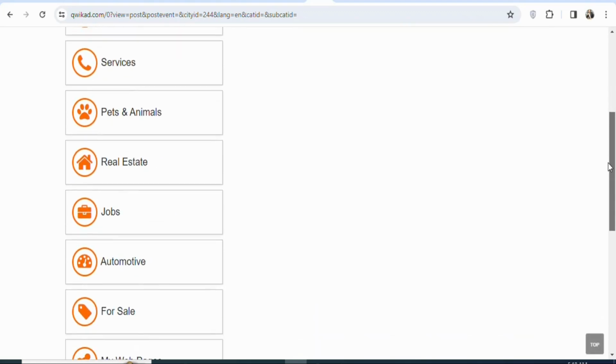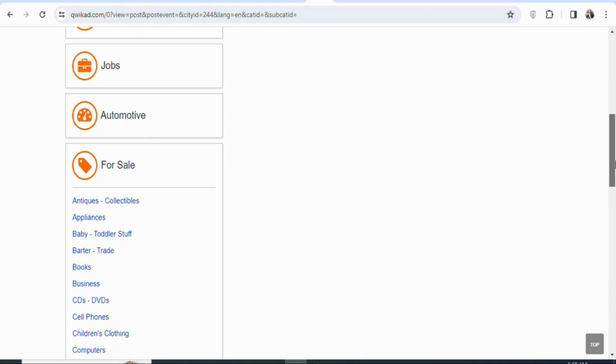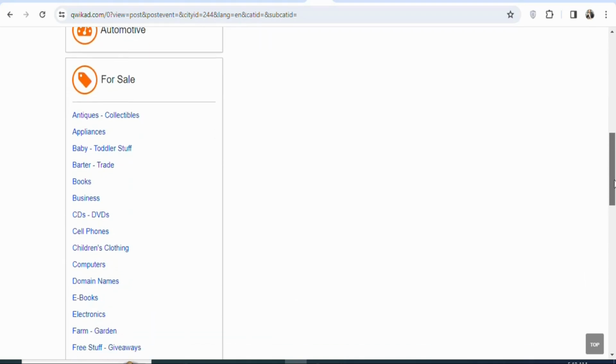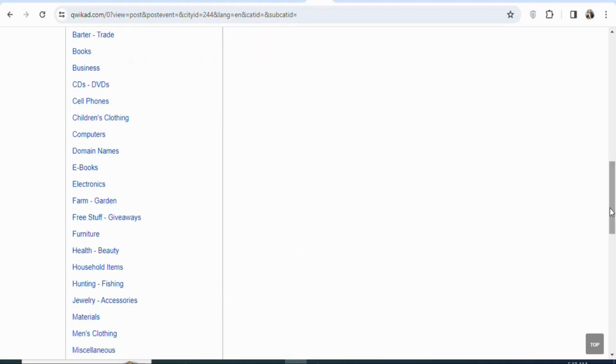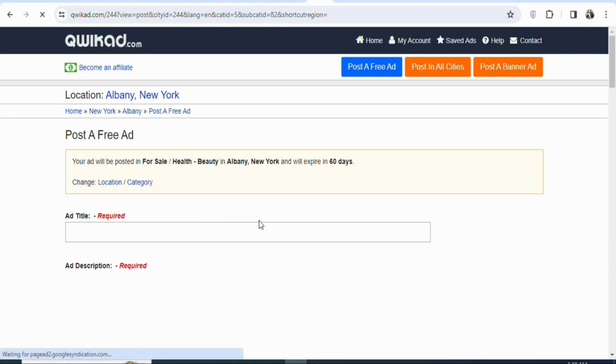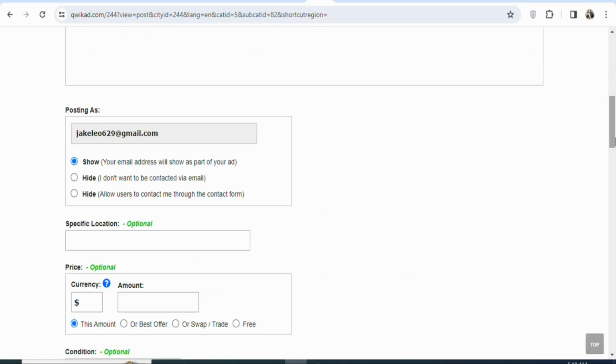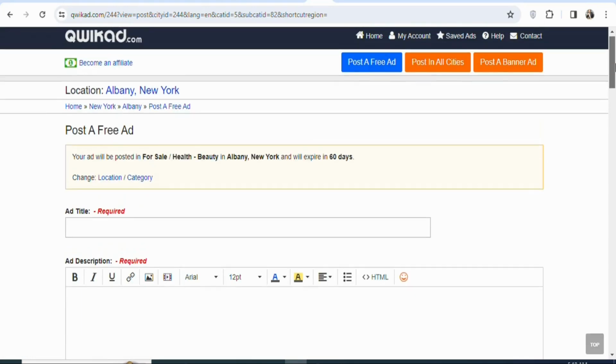So scroll down. Once you scroll down, you can see for sale. Click on it. Once you click on for sale, the next step is that you are going to select the subcategory. In this case, we are promoting a health product. So you have to scroll down and then search for health. You can see health and beauty. Click on it. Once you click on it, the next step is that you are going to write the ad title and then a description. So you have to write an ad title and a description.